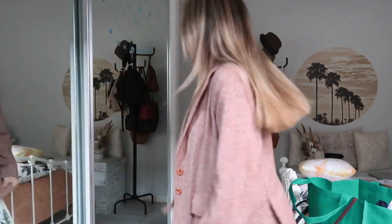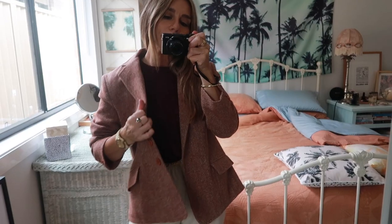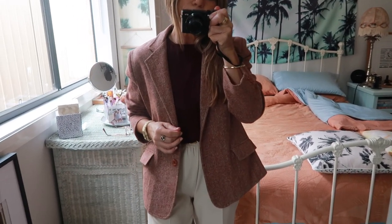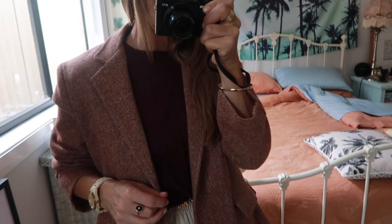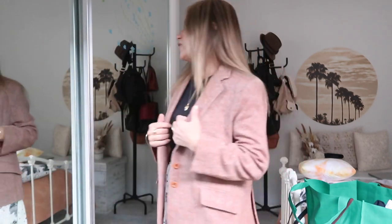I mean, I am thrilled. And oh my god, I love this. It's just beautiful. It is an absolutely gorgeous jacket. I love how boxy it is. It's oversized but not too oversized. I think they don't make blazers like this anymore, you guys. Look at that. It's just perfect on the arm. Absolutely perfect.